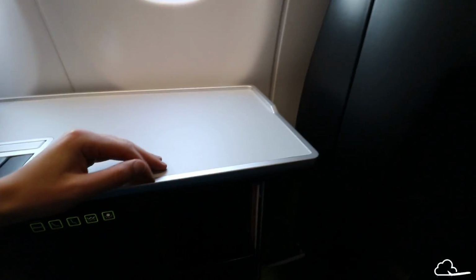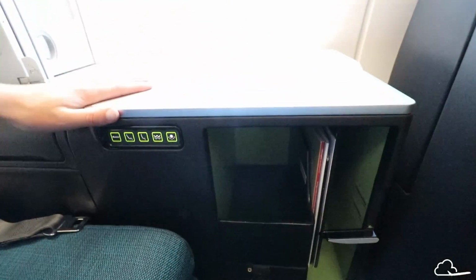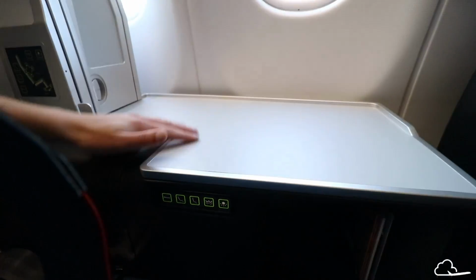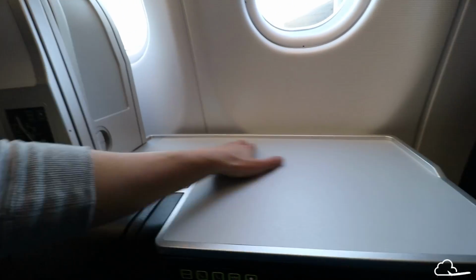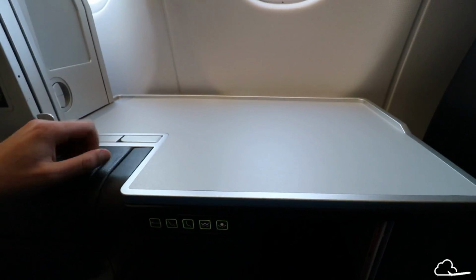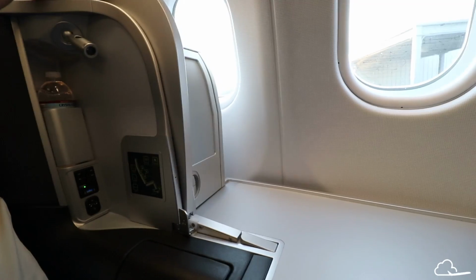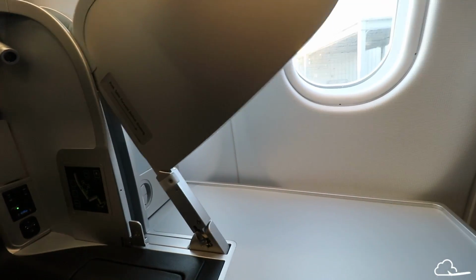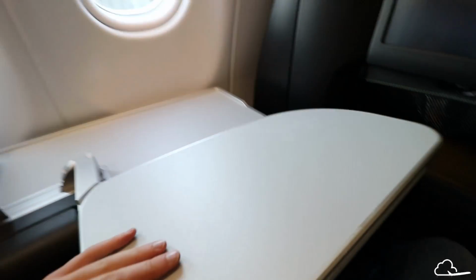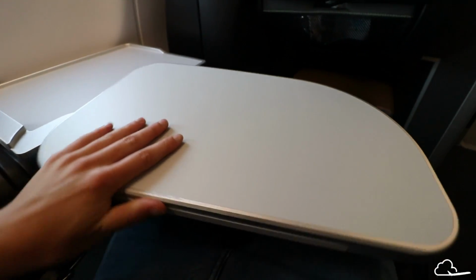But of course the seat is not as private since we have a bigger cabin. So, okay, on the left-hand side, there is also, as you see, a quite large storage area. Again, the seat just reminds me so much of JetBlue Mint, but everything is slightly miniature, I guess. The tray table extends like this, comes around right like that.